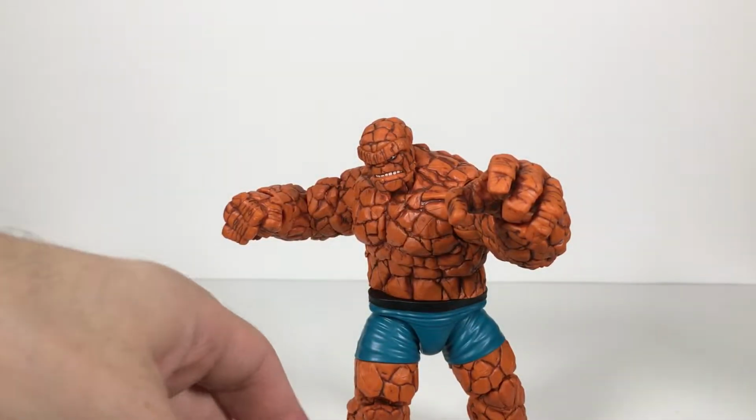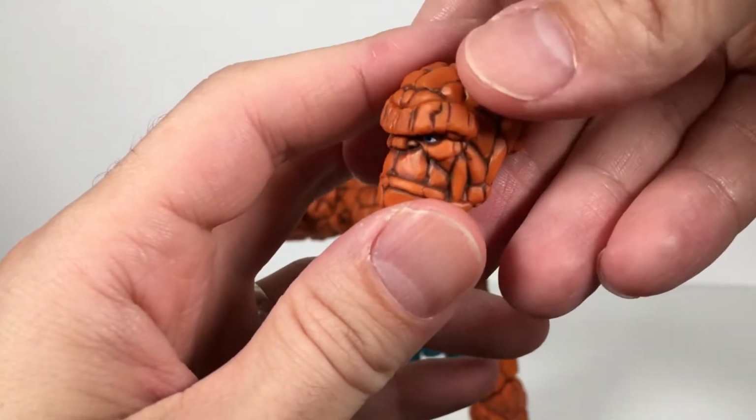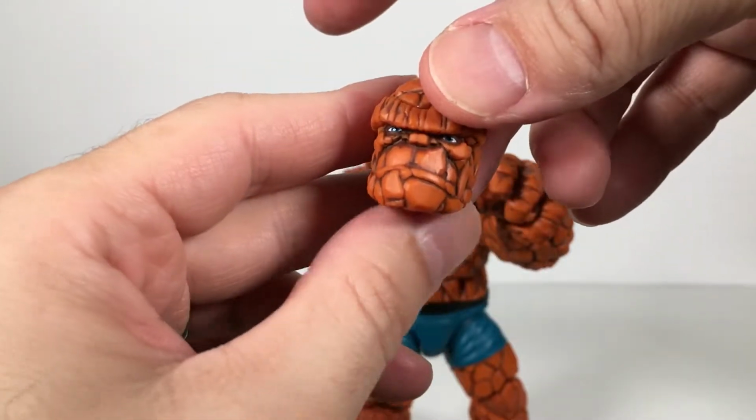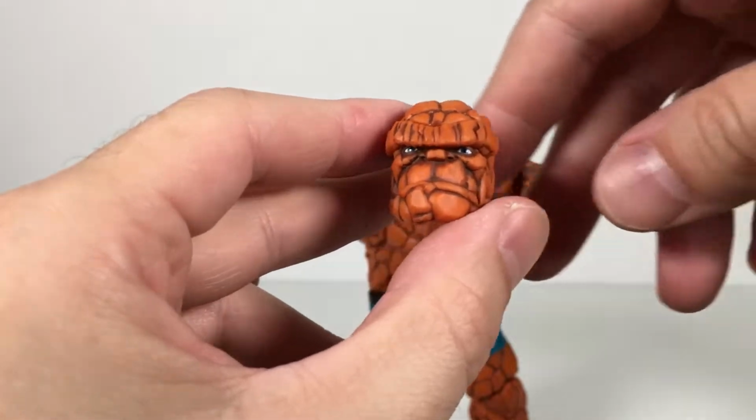So very nice there. He also comes with a very sad Grimm head. He's sad. My son actually asked, why is he so sad? So I didn't have the heart to explain it. He's 4.